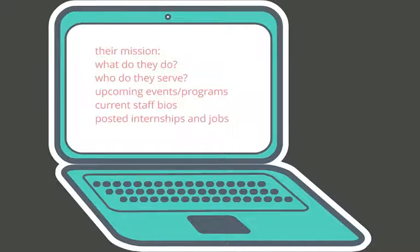Look at any job, internship, or volunteer postings they have available. And finally, make some notes about what interests you about each organization. It's smart to go into the fair with a list of about 10 organizations that you definitely don't want to miss.